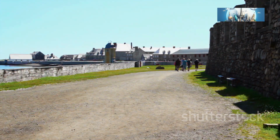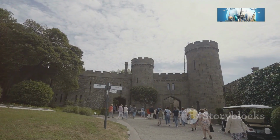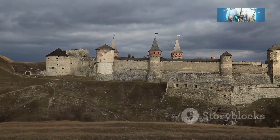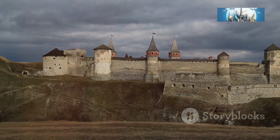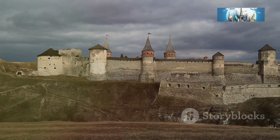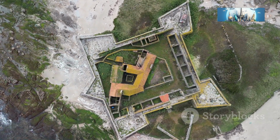As you approach its towering walls and wander through its cavernous corridors, you can practically hear the echoes of soldiers marching and the clang of swords clashing. Now, I'll admit, I'm a sucker for a good fort. There's something about their imposing presence, their strategic brilliance, and their ability to transport you back in time that just gets me going. And Fort des Dunes does not disappoint.